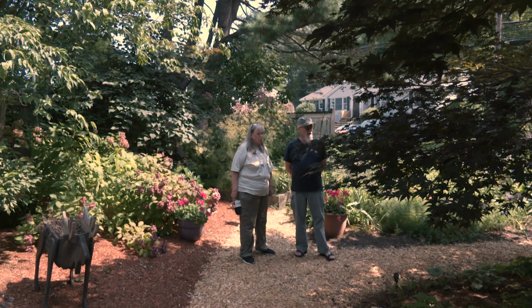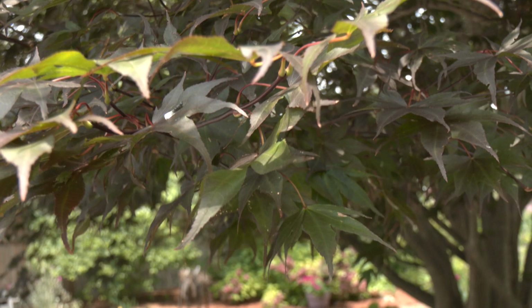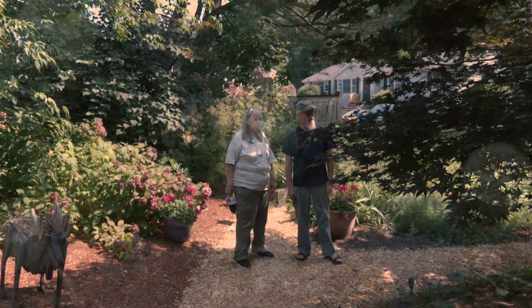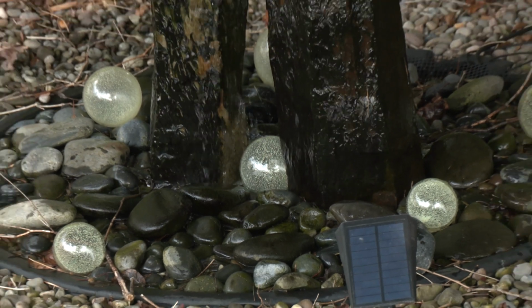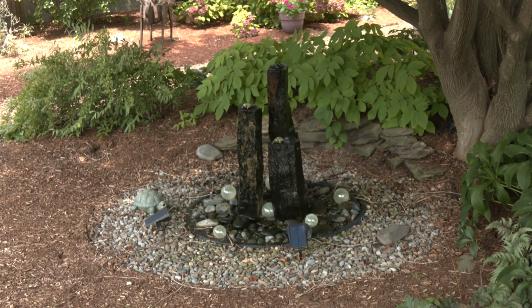Okay, let's start with our shade garden out front here. This whole area is heavy shade under this Japanese maple tree, which we planted probably 25 years ago. Originally, when we planted the tree, we had a goldfish pond out front here, but after 20 years of goldfish pond, we changed it to a fountain.